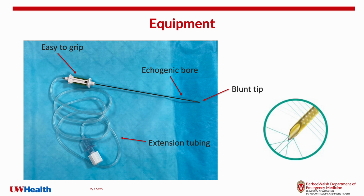These needles will minimize the damage caused to other structures, including nerves, in case you accidentally hit the nerve itself. It will hopefully push the nerve out of the way rather than stab into the nerve tissue. You also will feel a pop as you pass the needle through fascial planes, which is very handy when performing certain nerve blocks such as the fascia iliaca.